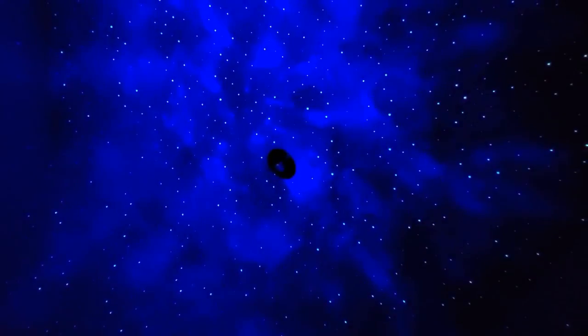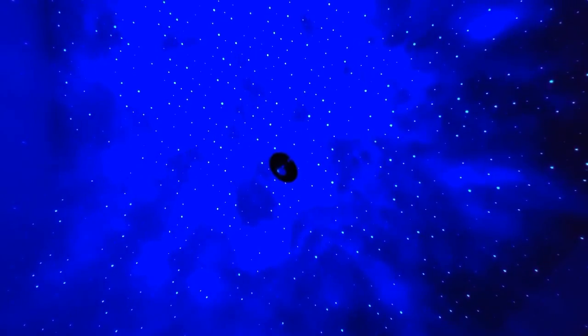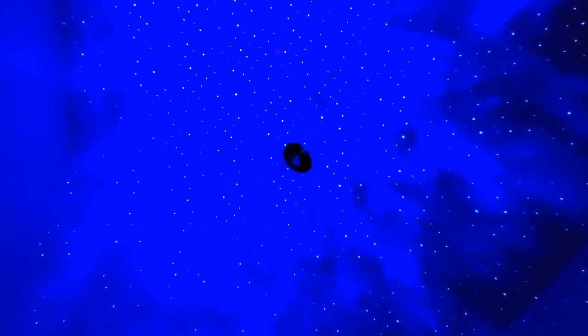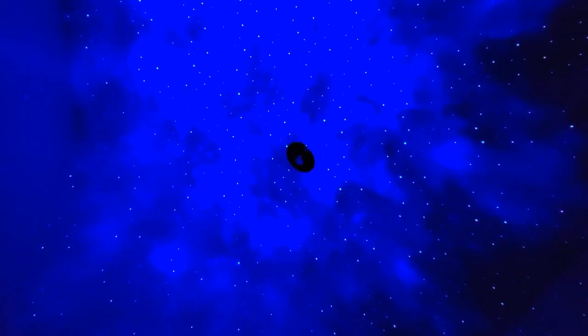Hey, so I wanted to show off this new galaxy projector light that I got for my bedroom. I got it from Amazon. It's so cool. I love it. I freaking love it so much.